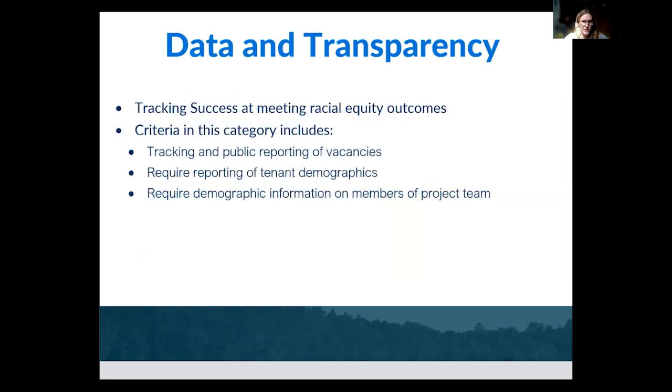And the final category is data and transparency. In order to track success at meeting racial equity outcomes, HFAs and advocates need LIHTC project data reporting, including on tenant demographics, disabled units, and project teams. Almost no state had any of the criteria marked off in this category, so there's definitely room for improvement.